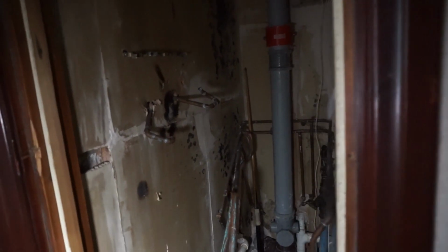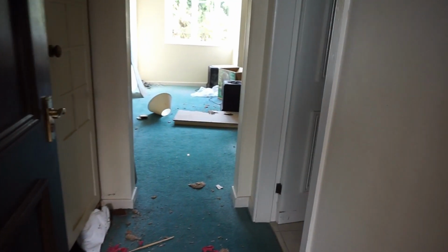Oh God, there's mould down here. It could be mould, full of mould. Yeah, the ceiling's gone up there. What a waste. It looks like they built this and just, what a waste. I bet it's never been used. It was never finished. It's never been used, I know that.